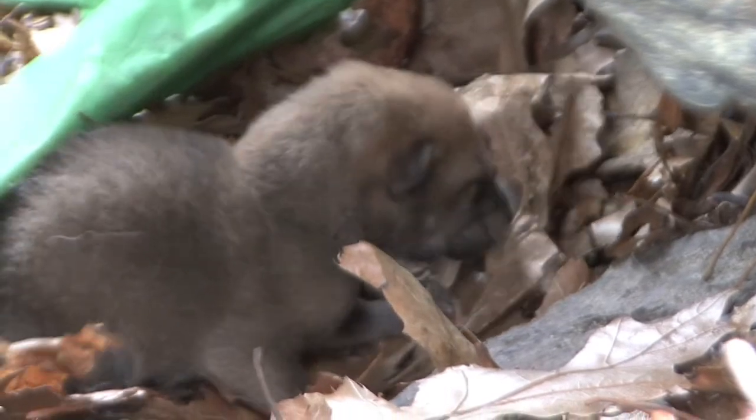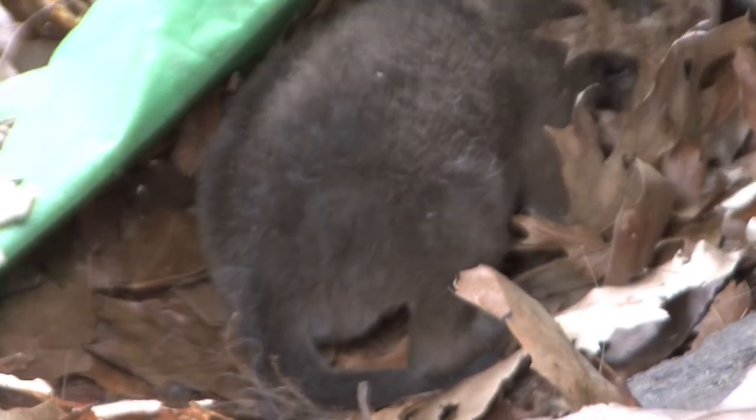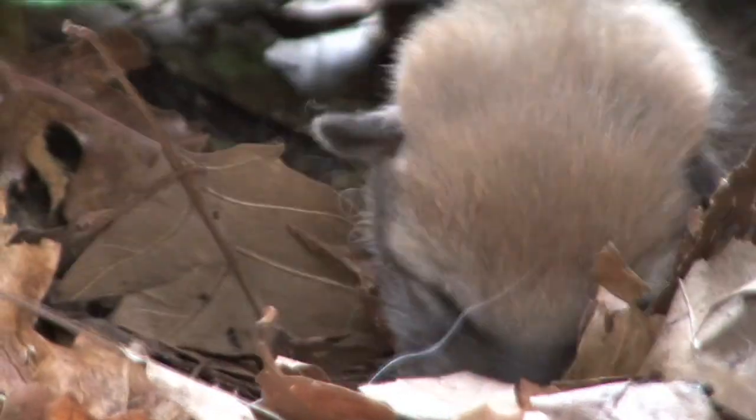This is a newborn puppy of a coywolf, a coyote-wolf hybrid that lives in our forest, and it is adorable. The parent must have been moving the puppies. Either this is the first to arrive at this new den location or the last one to be moved.